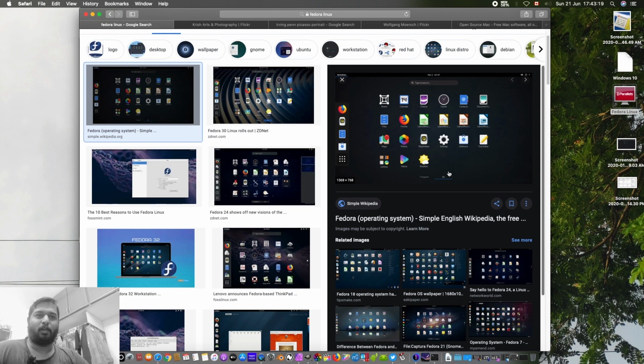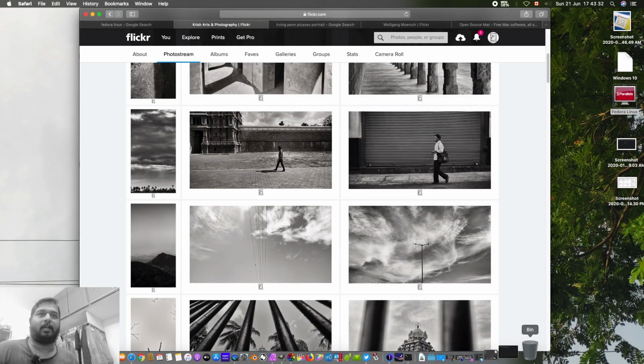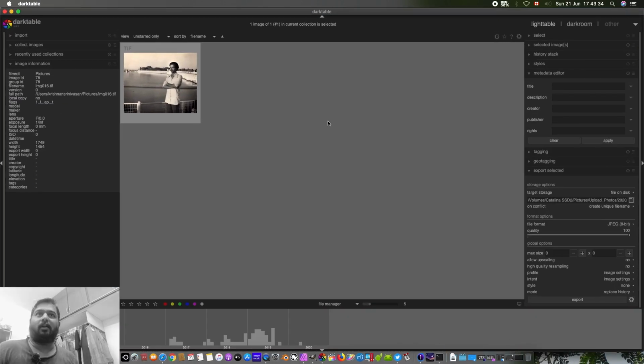Those raw images won't be bigger than 250 MB or something. So it will be less than 250 MB. Why 250 MB? I'll talk about this later in this episode. So I was happy with Fedora Linux. I had software like GIMP and Darktable. You saw GIMP before, right?